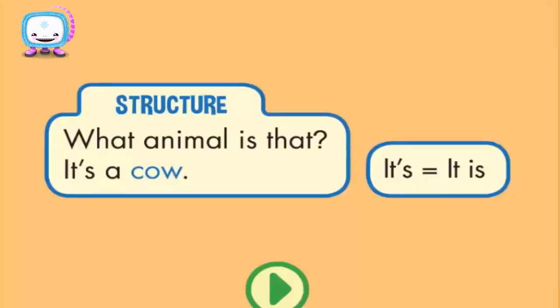B. 3. Practice the structure. What animal is that? It's a cow. What animal is that? It's a cow.